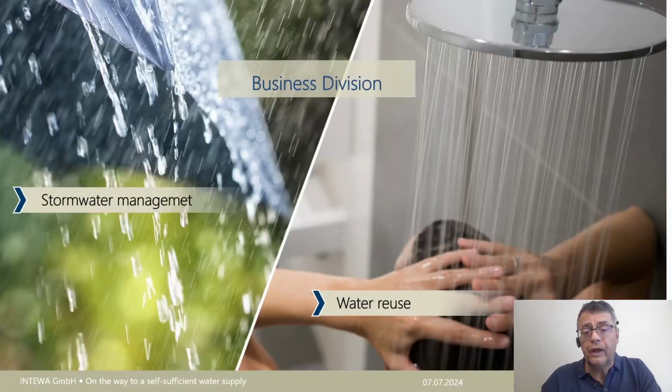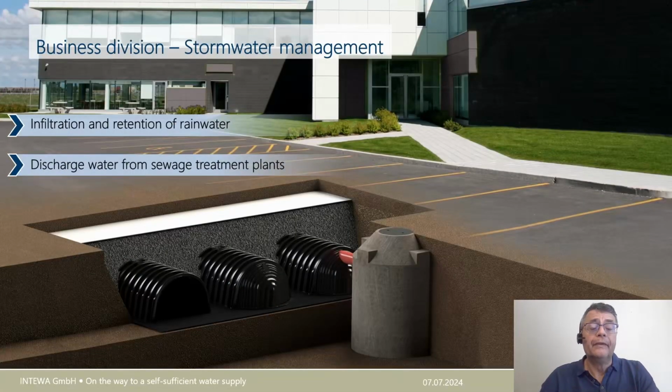As mentioned before, we have the two business divisions. The one business division is stormwater management, and the other one is water reuse. In the business division stormwater management, we have different solutions. We have the infiltration and retention of rainwater, but we also have the infiltration of the discharge water from a sewage treatment plant, for example. This water is collected in the tunnel system and then it is slowly infiltrated into the ground. The water is coming from the sealed surfaces, from roads or from roofs, for example.